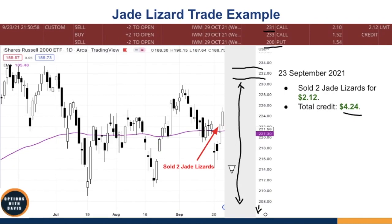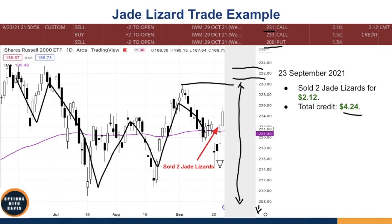So I anticipate this market, or rather IWM, will stay in this range, because as you can see, it has been moving in a range for quite some time right now, and I anticipate that it will keep doing the same thing. It will bounce off this high and go back down again, right? So on the downside, you can see there are a number of support levels, the previous lows, that the IWM has to break through before it can get to my 200 strike price.